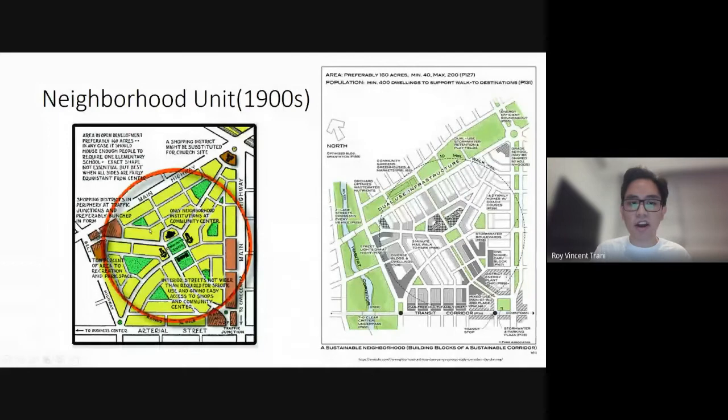And in yellow are the residential units. And then in orange are the commercial units. And then the red circle here is the 400 meter radius, or the 1/4 mile radius. You have the main highways around it, and then you have the internal roads inside the neighborhood unit.